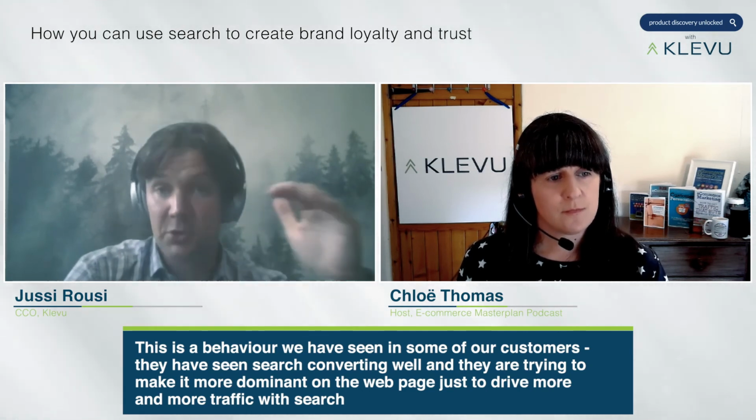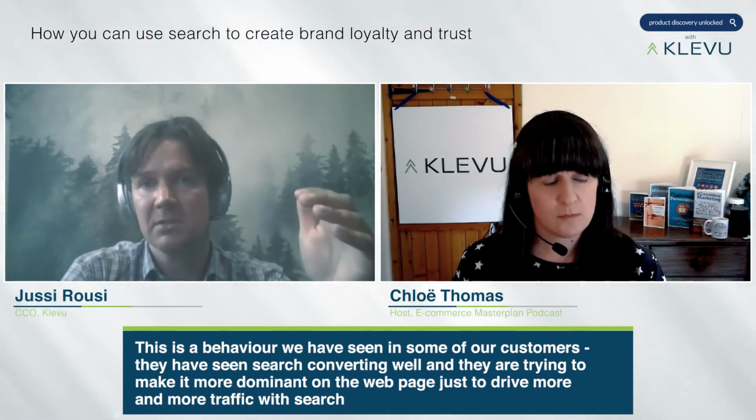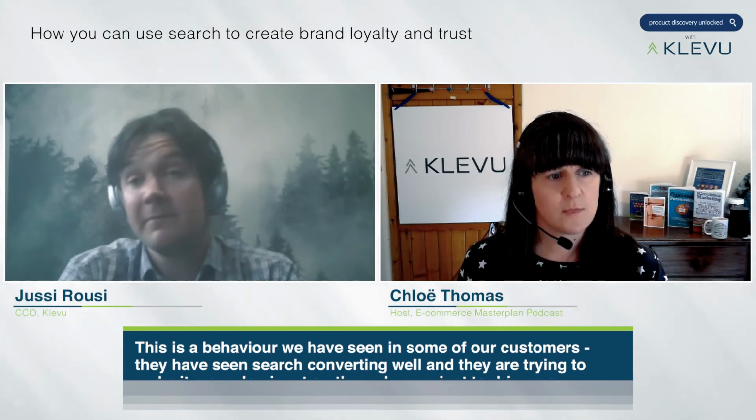This is actually a behavior we've seen with some of our customers. They've seen search converting well, and they are trying to make it more dominant on the web page just to drive more and more traffic to search. I've not yet seen a store which would only offer navigation through search in our e-com store, but that might also happen in the future. Yes, it almost makes you think navigation needs to raise its game when the search is doing well, because some people do like to navigate. But yeah, it's one for the future, that challenge.